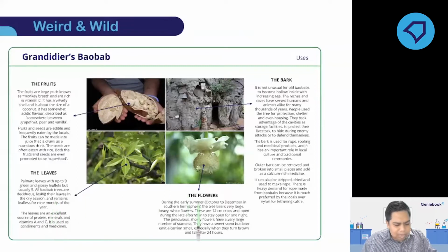And then the flowers. During the early summer, the trees bear very large, heavy white flowers. These are 12 cm across. It's not that big, about 12 cm across only, and they open during late afternoon to stay open for one night. These flowers have a very large number of stamens. They have a sweet scent. If you smell the flower, they have this sweet scent. But later on they emit a carrion smell, especially when they turn brown and fall after 24 hours. So it's only for a short while.